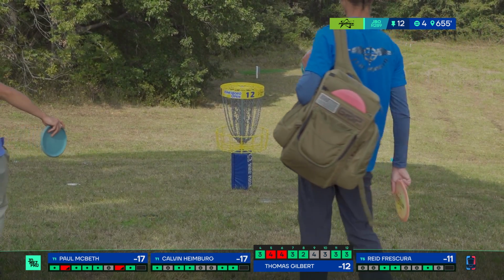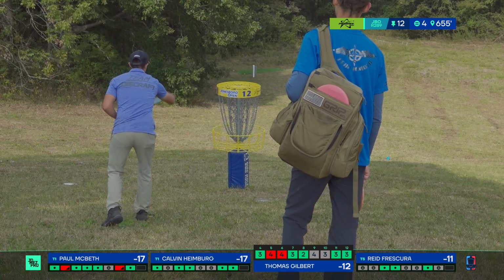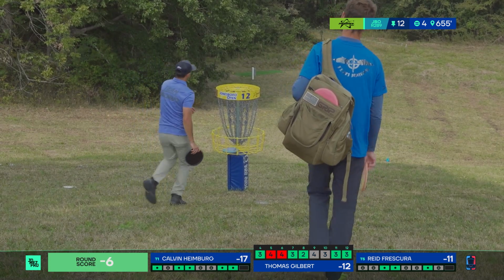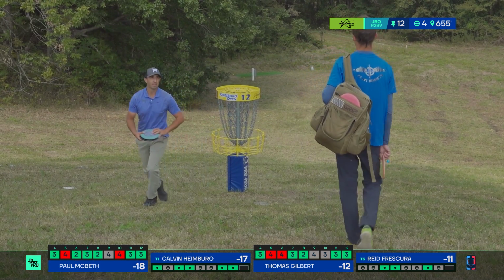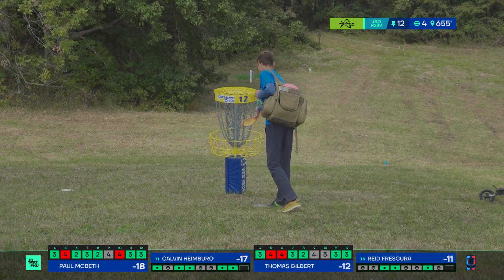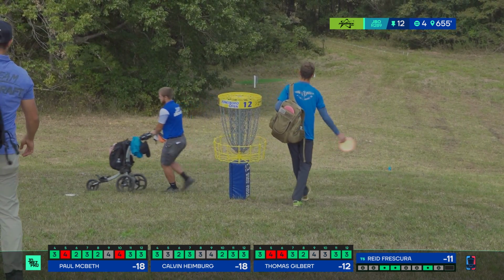Not many times you hit a 2 and a 3 at the same time. And a 1. Oh, yeah, baby. Just an ecstatic birdie for Calvin.